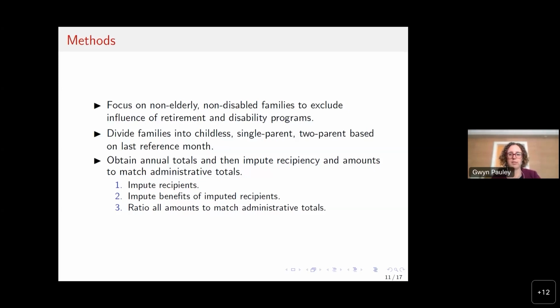So we take the 4 calendar months and then we average over those 4 months and multiply by 12 to get an annual total. And then based on those annual totals, we impute recipiency and amounts. And we do this in 3 general steps. For each program separately, we first impute recipients to match administrative totals. And then of those who we imputed, we impute benefit amounts. And then the last step is to ratio all amounts to match administrative totals.